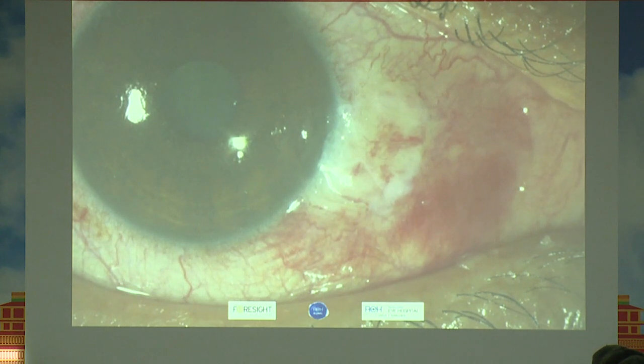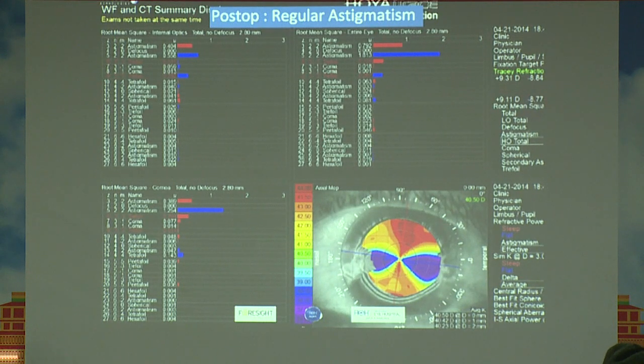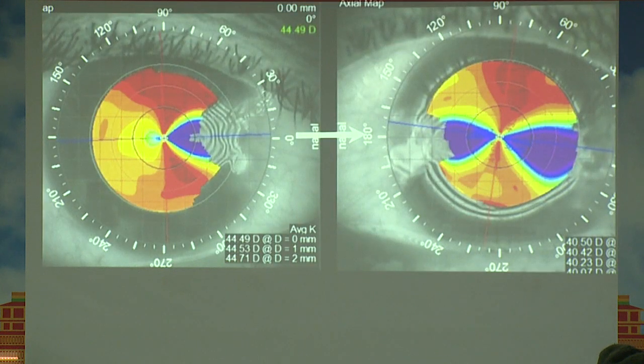If done well, and if it is done in the right plane, notice how the entire coma vanished away into a regular astigmatism. Because the cornea that was pulled on one side has now been released and it's become fully round and regular again. Just to show you pre on the left side and post pterygium excision on the right side, and how an irregular cornea turns into a regular cornea.